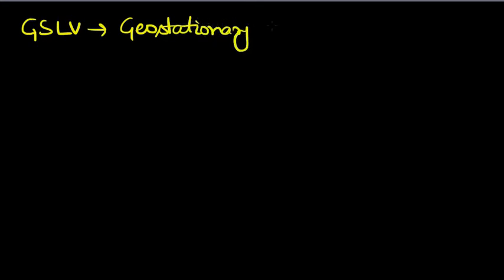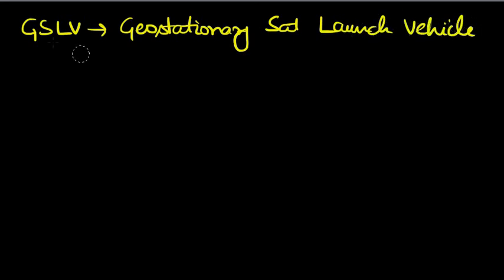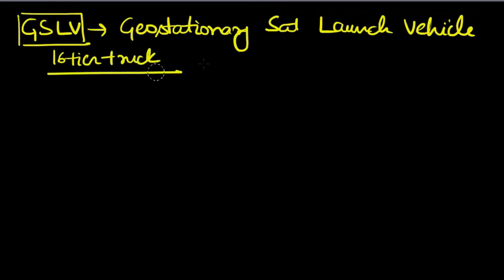Now let us talk about GSLV. As the name suggests, it is Geostationary Satellite Launch Vehicle. It can be considered as a big truck, a 16-tyre truck, which can carry a heavy payload along with it.